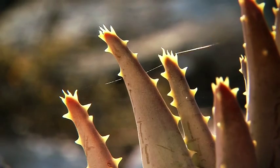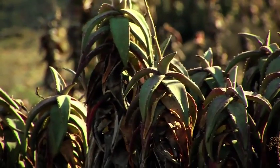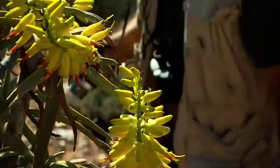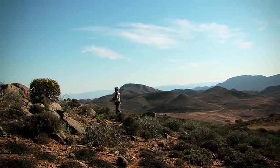South Africa has the largest succulent diversity in the world, and the Richtersveld can be regarded as a hotspot and one of the greatest diversity centers. That's the reason why there's such a lot of focus and attention on the area, and it should be protected.